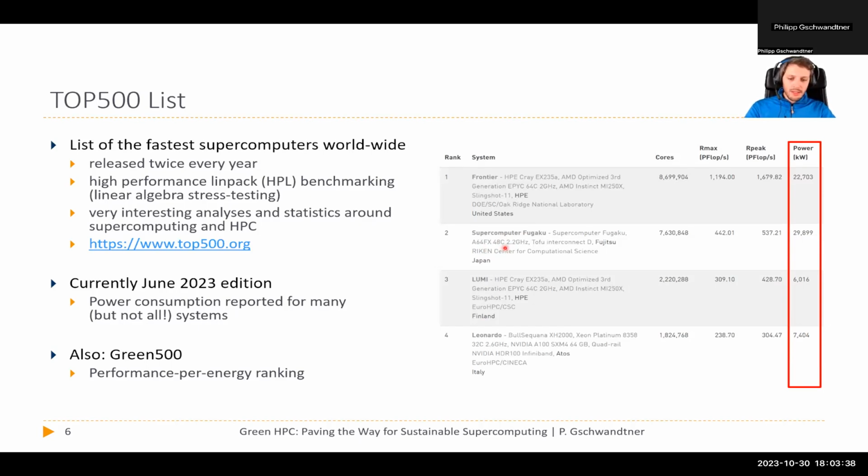For most of these chips, it stands to reason that they are equally capable of running normal workloads compared to normal x86 chips, which is a CISC architecture, so complex instruction set architecture, and of course much more complicated, much more power and energy hungry. But it's possible that these kind of RISC chips will replace x86 in the long run.